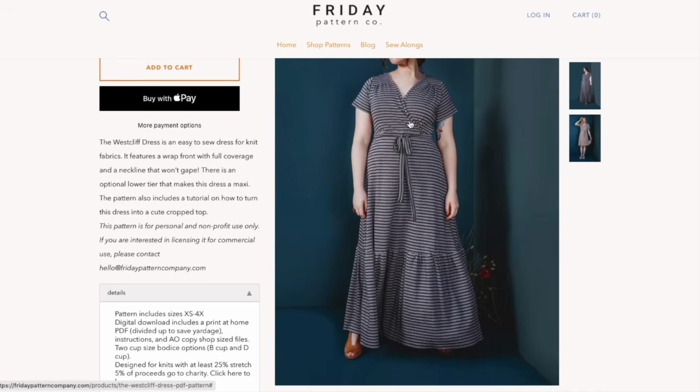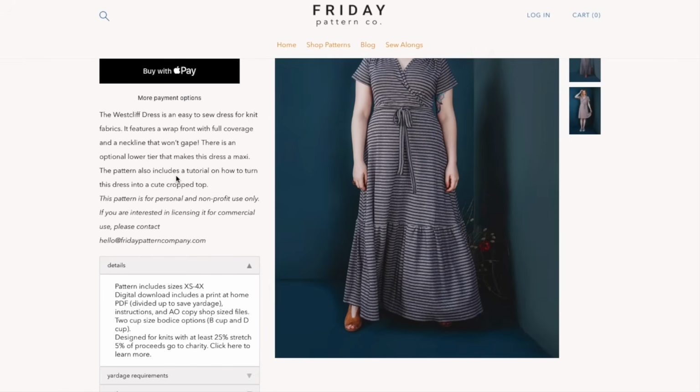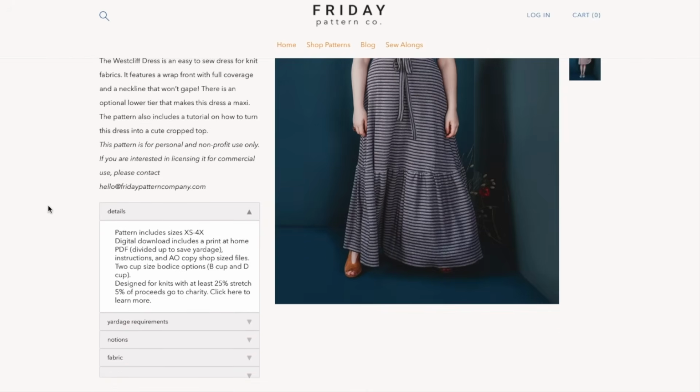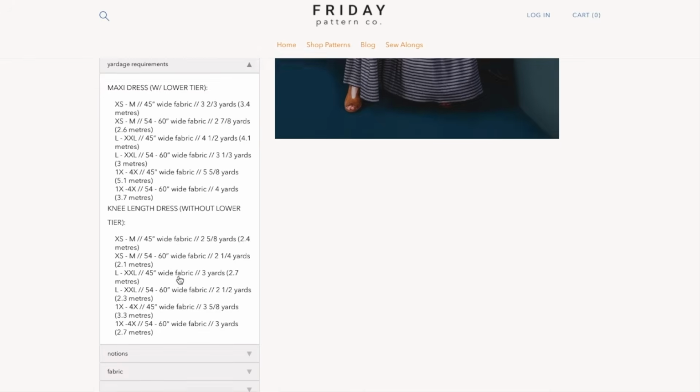There is an optional lower tier that makes this dress a maxi, which I think is really pretty. The pattern also includes a tutorial on how to turn this dress into a cute cropped top. The pattern includes that, so it's not even like a separate tutorial or anything. It's all included. So up to 4X, print at home and copy shop, 2 cup sizes, and designed for knits with at least 25% stretch.